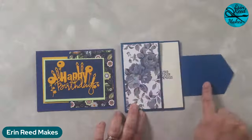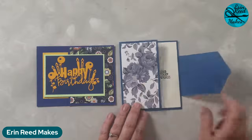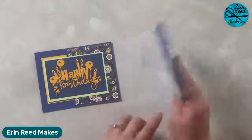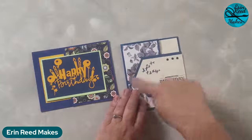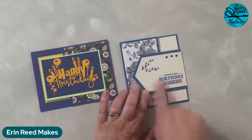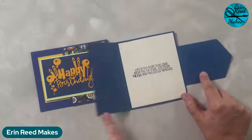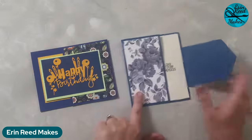So this one is a fun fold where you're opening it this way and this way. Same pattern paper she used earlier too, by the way. And this is again, still from Catherine. And then here she's got a fun shape to the front of it. Some stamps on here, sending you birthday wishes with little birds, some gems here. Open it up, really pretty, sentiment on the inside.